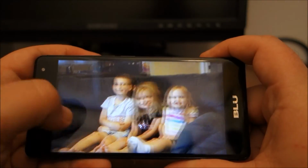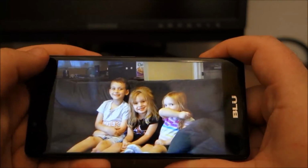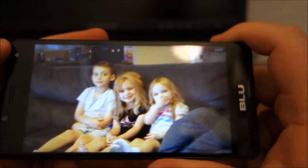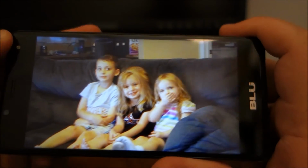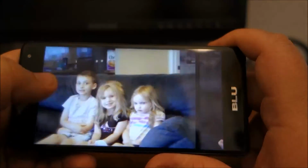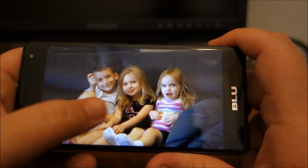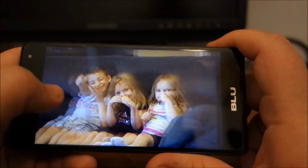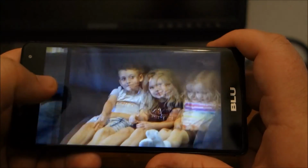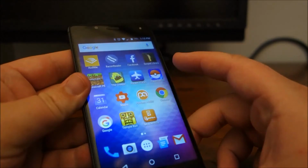So I took some pictures of my older kids here, just sitting on the sofa watching TV. This one's a really nice picture. It's really nice and clear. This one is quite blurry. It's like every third shot, because kids never stop moving, that it's able to take a really good picture. A third of the time it takes a good picture, a third of the time it takes an okay picture, and a third of the time it takes a very blurry picture, which is kind of funny when you're trying to take a bunch of pictures very quickly.